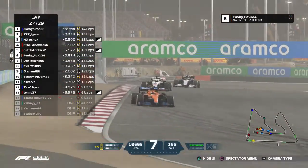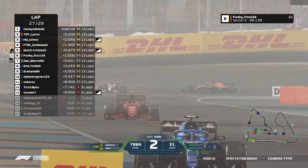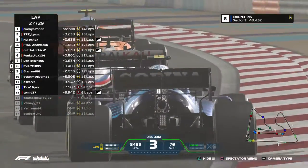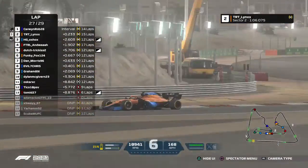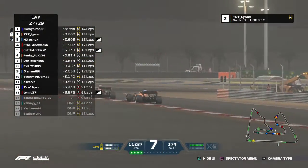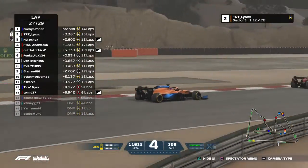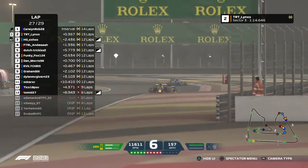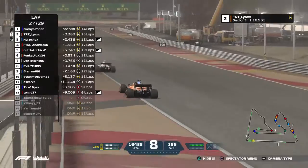Funky Fox also finally got the move done on Dan for P6. Evil Chris is now going to try and buy into this as well. He's having a really solid run. And then again, he's recovered after that early drama. Top 2 continuing to circle within just a couple of tenths of each other. He's going to go all the way down to the final lap. It might even come down to the final corner, how close these two are.